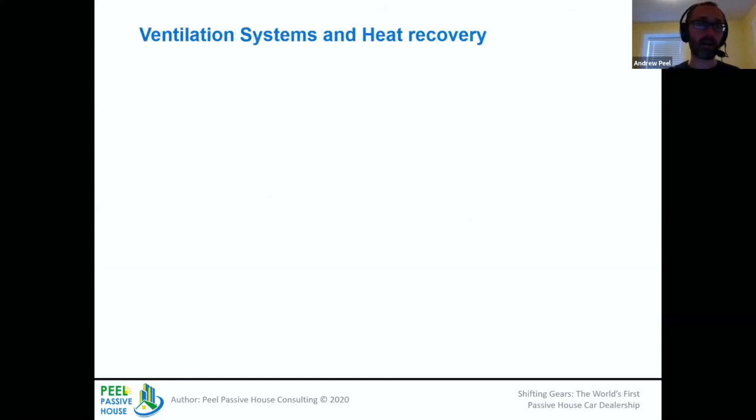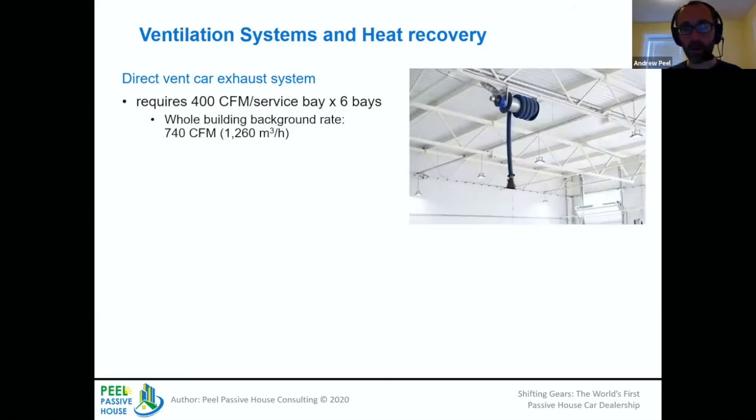Okay, when we look at our ventilation system, car exhaust. In repair shops, obviously if you're running a car, you're going to be pumping out car exhaust. You don't want that to go straight into the building, so you need to separately exhaust that. And there are 6 bays in the building. Each bay requires 400 CFM.